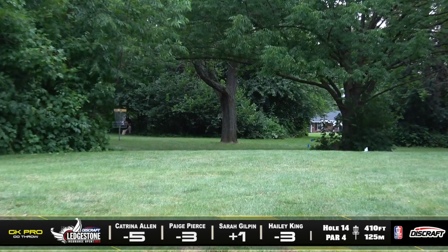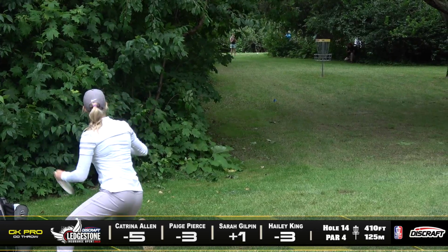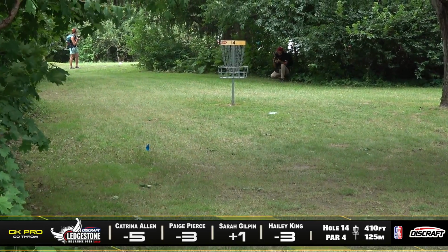Sarah throwing what looks to be a blind shot. This tree's a good indicator on the right-hand side. It's about 25 feet away. She goes just past it inside the circle. Cat with an easy layup for birdie.